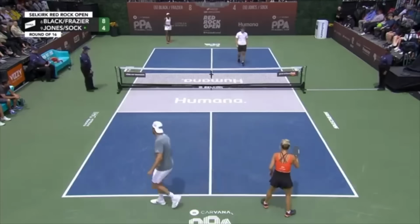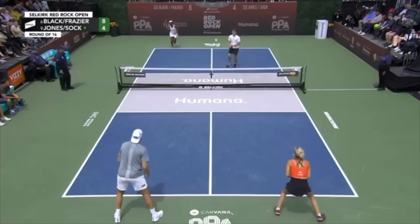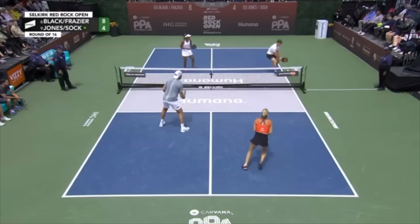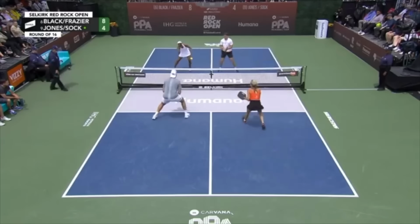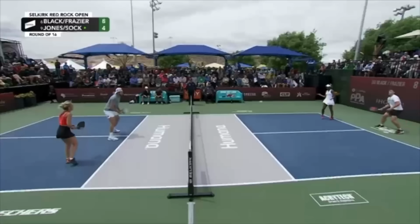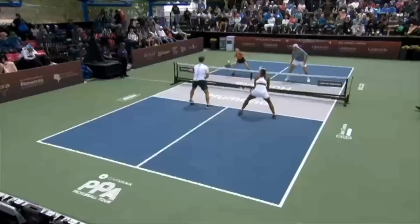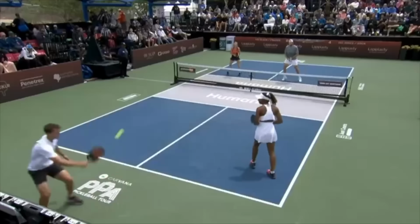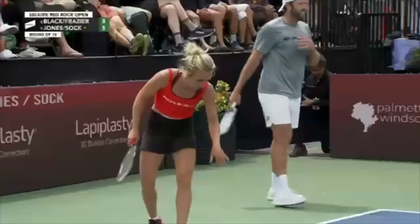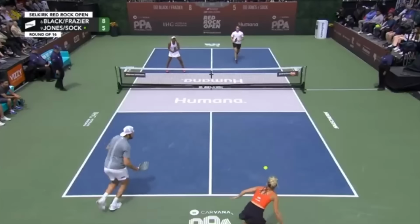Like he wanted to attack that ball, just dropped a little bit too quick. 4-1. Point. That's a hammer put away from Jack's side. That lob is setting up everything, taking the dink out of the air, off that beautiful forehand cross-court pattern from Tyra Black.